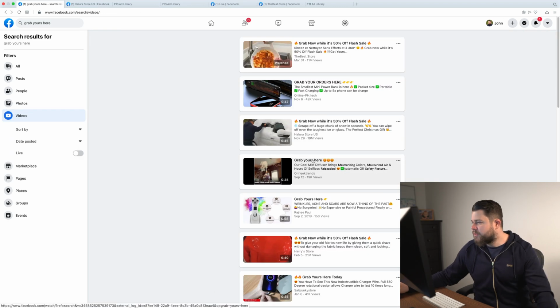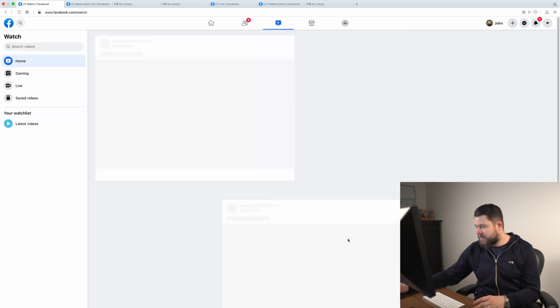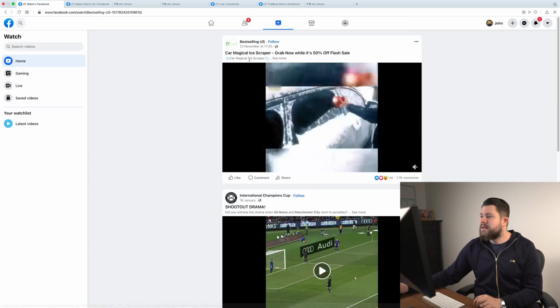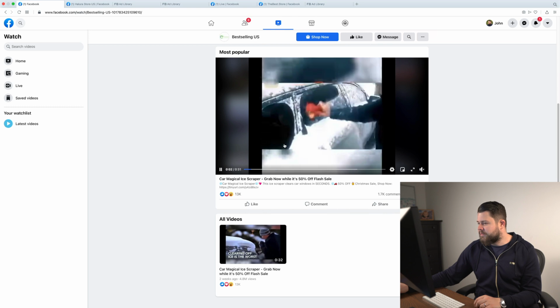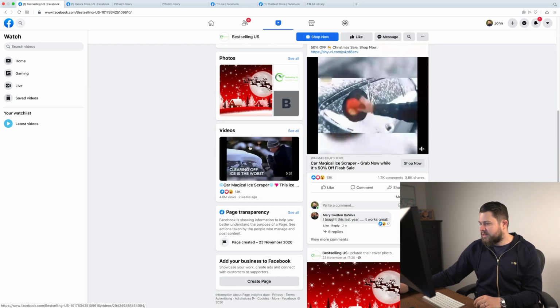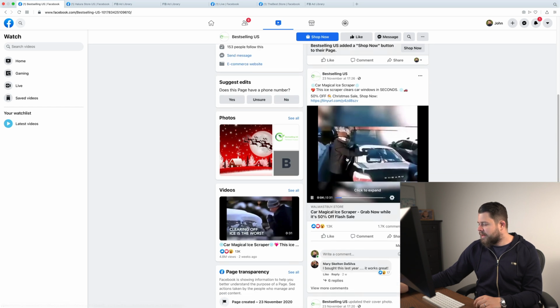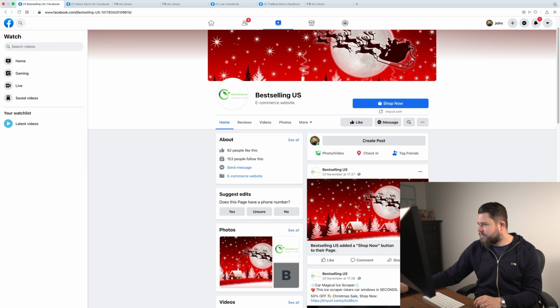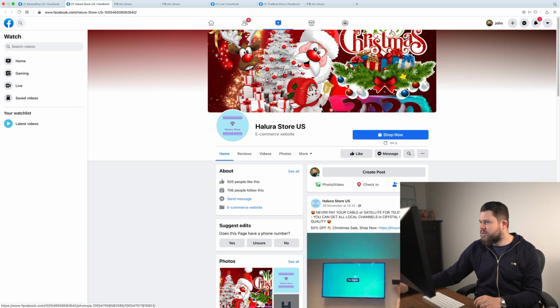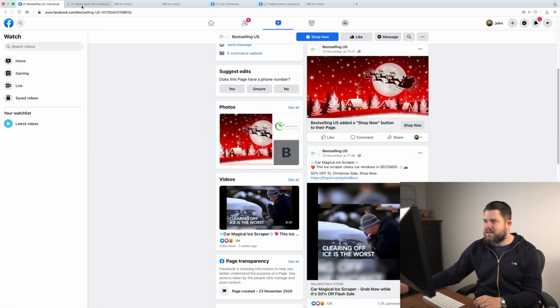Let's keep going. So we can now check, for example, this one. This is another ice scraper, and you can see that this is a very generic name of store, but they made a couple of million views, so maybe it's okay. And again, they were running basically till 23rd November. They look very close to this store, so maybe it's the same owner or something, and probably is.